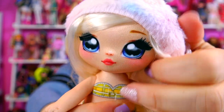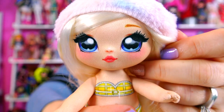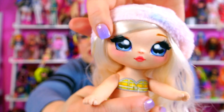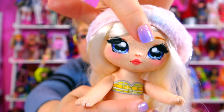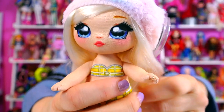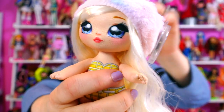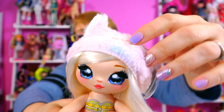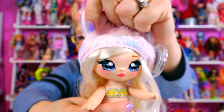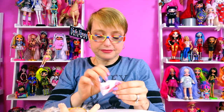Here's her pretty face. Nice big eyelashes. Big blue eyes with that icy blonde hair. I like how they did this little touch with the little swept over piece. That is very nice. Very prep. Totally prep. Oh my gosh. I gotta put the ears up. Aw, it's cute. Let me get her dressed.